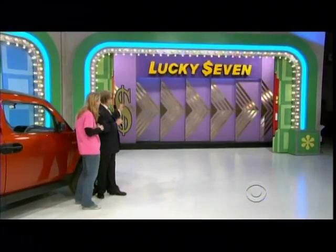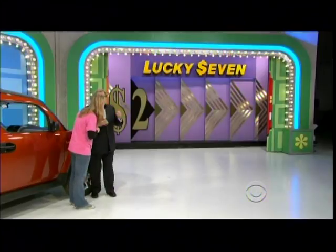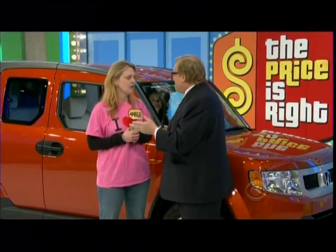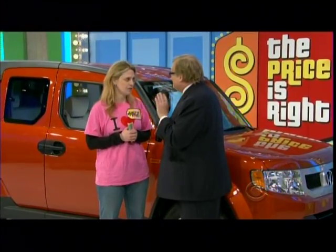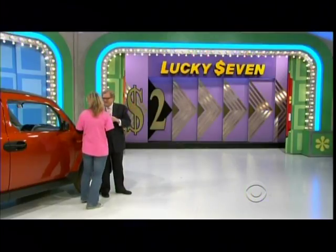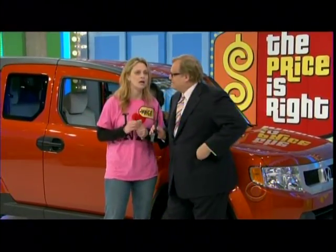Here's how it works. I'm going to show you the first number. It's a 2. And one by one, you're going to give me the next numbers in the price of the car. For every number you're off, I'm going to take $1 away. You have $6 to play with, but you need $1 left when it's all over. So you have 4 numbers to tell me, and you can only lose $6. What's the next number in the price of the Honda Element?